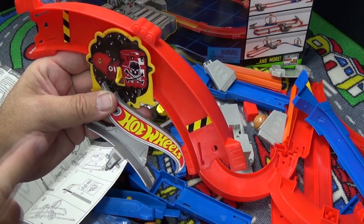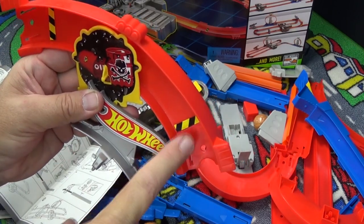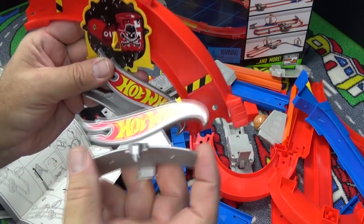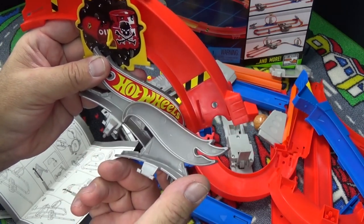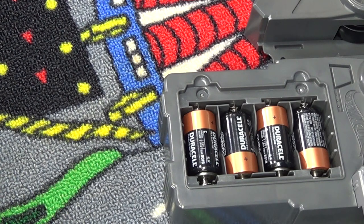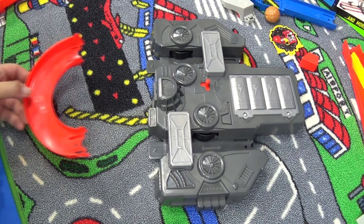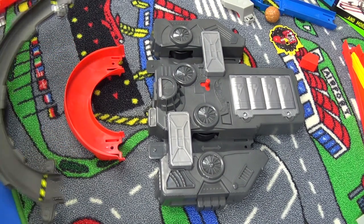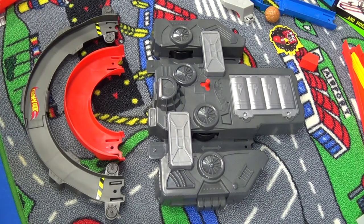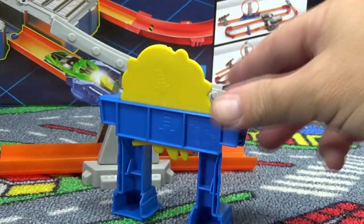There's only a few stickers that you need to put on, or you don't need to. You can if you want. Some roadway stripes, this one, the Hot Wheels. Now there's two loops, so both of them get the Hot Wheels sticker, but only for one side. The set uses 4 C batteries, not the usual D size. And yes, the U-turn curve is the size of the two-directional motorized booster, much smaller and tighter than the regular Track Builder curves. I'll make a separate video talking about how to put together the Quick Kick Loop.